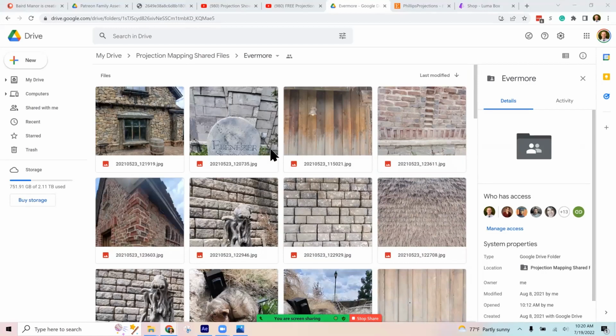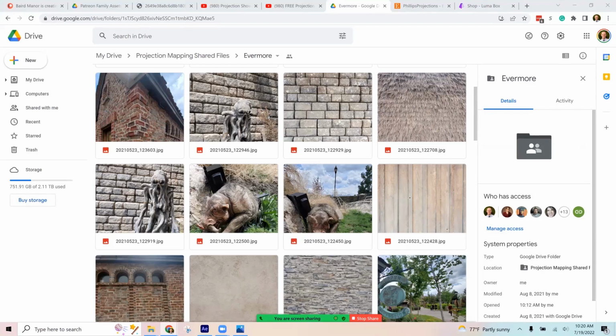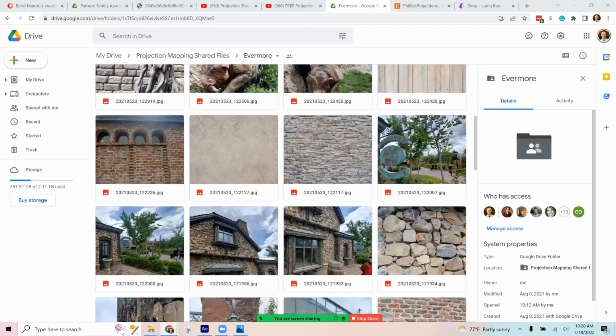One of the things that takes a huge amount of time when you're trying to build your own shows for projection mapping is finding good assets: the pictures, the textures, the videos that you can use in your project. And then even when you find them, making them projection mapping friendly, prepping the files so that they can just be dragged onto your canvas and then adjusted and masked.